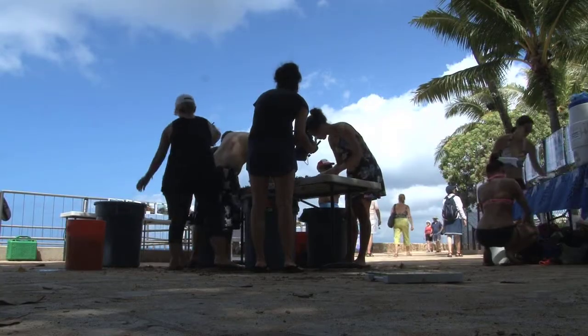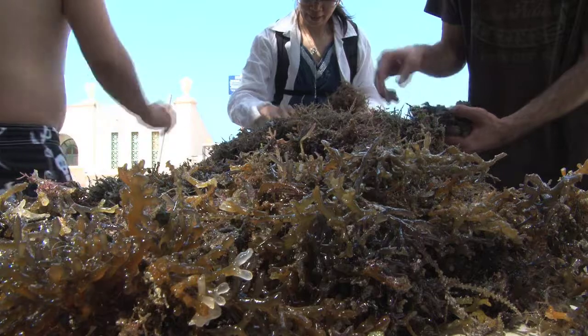The work being done here by Dr. Celia Smith and her students has helped to increase awareness about the massive changes happening in Hawaii's nearshore ecosystems. Projects that are actively fighting our alien algae problems can trace their roots to this Waikiki area.